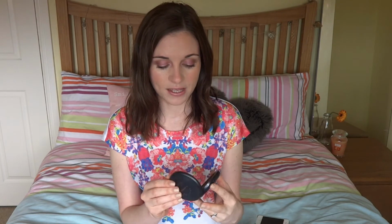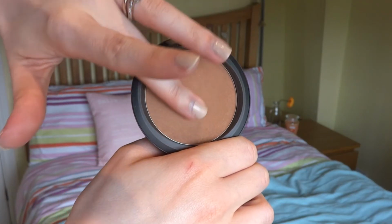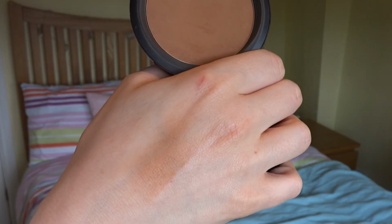On to another makeup item, and this is a MAC bronzing powder, and I've got it in Refined Golden. I've had this for ages, but during the autumn and winter months I've been using a much cooler toned bronzer. This one's very warm, so not suitable for contouring, but I like to just give myself a little bit of a warm glow during the spring and summer, especially because I am very fair skinned, but I don't want to look too pasty and too unwell. So yeah, it's around the £20 mark, I think, a MAC bronzer.